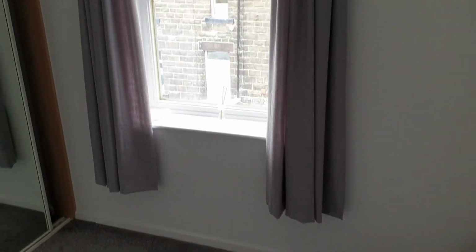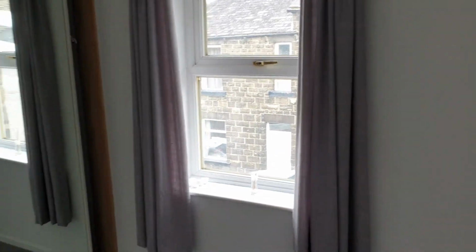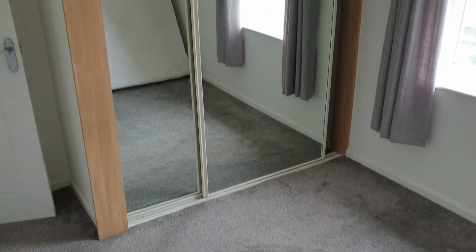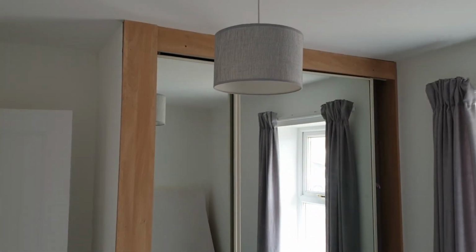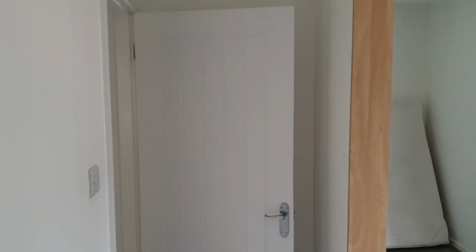So upstairs, this is the main bedroom. So it's a decent double bedroom. Window, curtains over. It's looking out to the front of the property. And it also has fitted wardrobe space there as well. And then that's back out onto the landing.